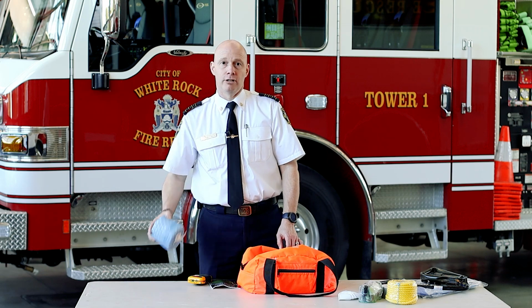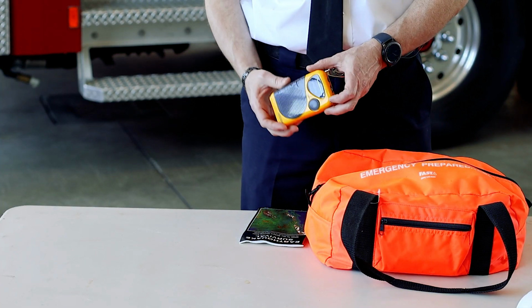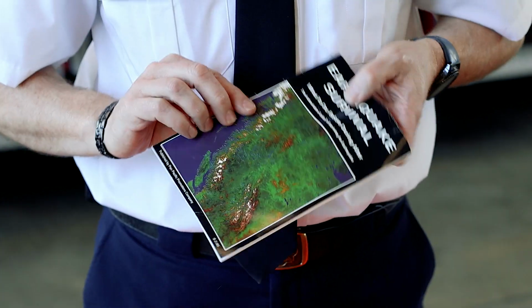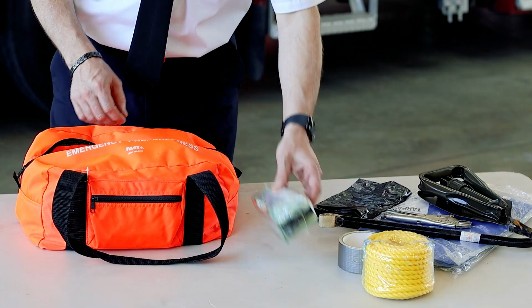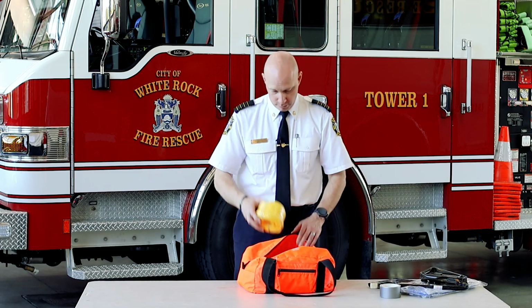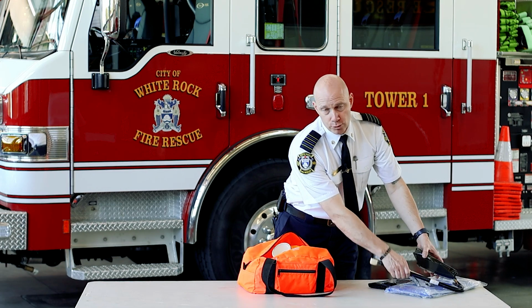It's also good to include some toiletries, a radio so you can stay up to date on local events, and some maps of your area. We should also carry some dust masks, some form of eye protection and gloves, a utility rope, duct tape, and a variety of small tools.